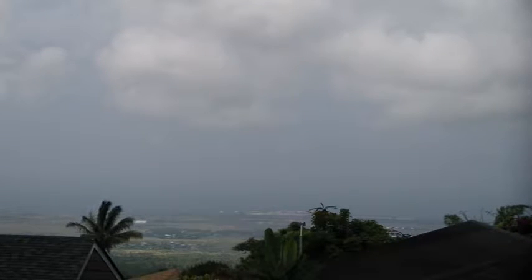Got a little wind today. It's been somewhat breezy. I don't know if you'll hear it on the camera, but of course when you want it to, it doesn't happen. Yesterday they said something about a flash flood warning, but I haven't seen anything today. Nothing yet, I guess.